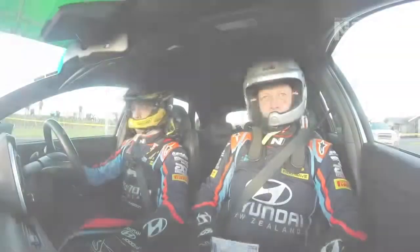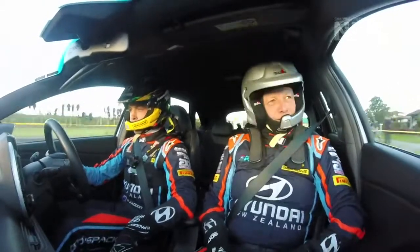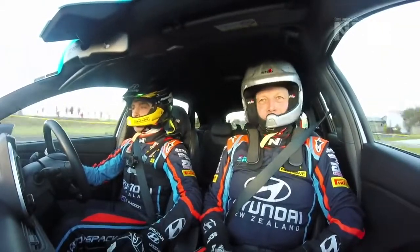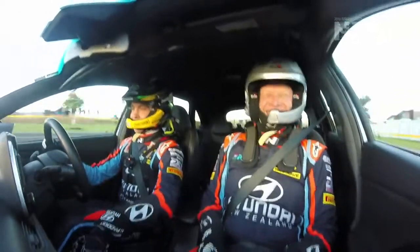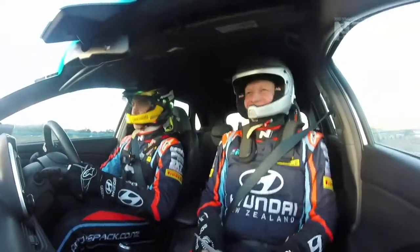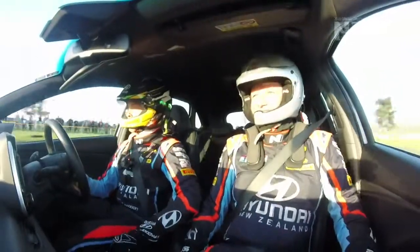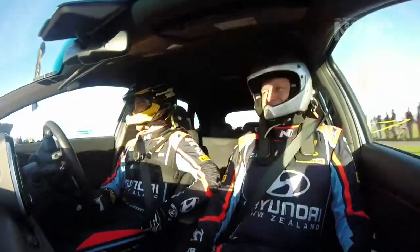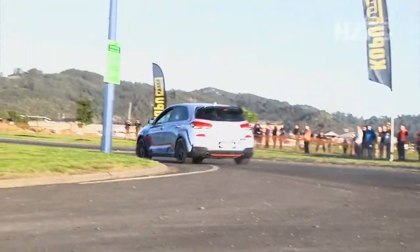Yes, Hayden ran this car earlier at the Hampton Downs Motorsport Park, and it was faster than the rally car. 202 kilowatts of turbocharged petrol engine paired with a 6-speed manual transmission, 0 to 100 Ks in 6.1 seconds, and a top speed of 250. The real question is though, can he beat the rally car?